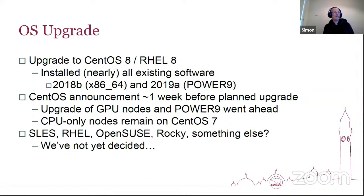Our CPU-only nodes are currently still on CentOS 7. We haven't yet decided. I've put some of the options we could go with there. There are plenty of others, I think, as well. We will make a decision at some point. That's one of our jobs for some time this year.